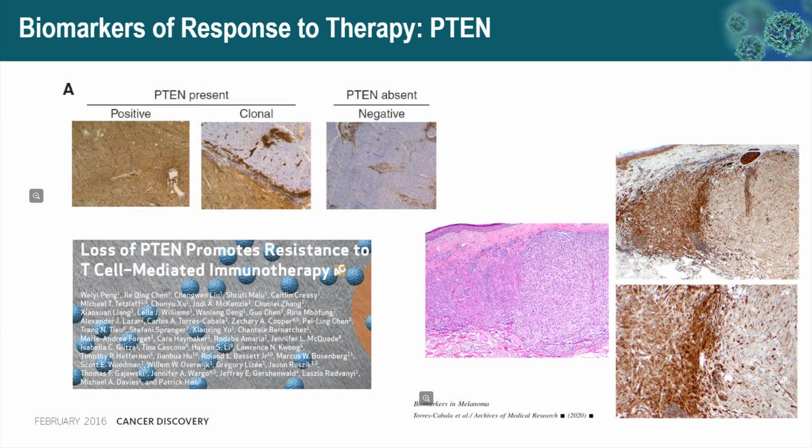Loss of expression of PTEN, a tumor suppressor gene in the PI3K pathway, can activate AKT pathway and confer resistance to therapy in melanoma. Loss of PTEN has also been implicated in primary and acquired resistance to immune checkpoint inhibitor therapy. The pattern of expression of PTEN can be clonal, as you can see in the left and right panels, with striking differences in expression in different cell populations within the tumor.